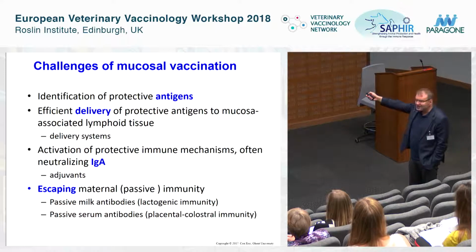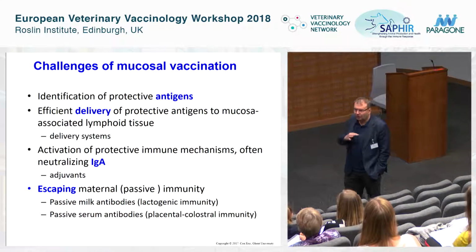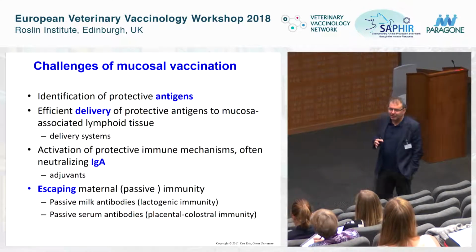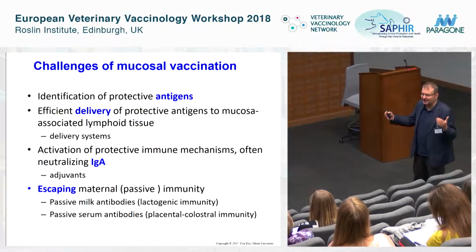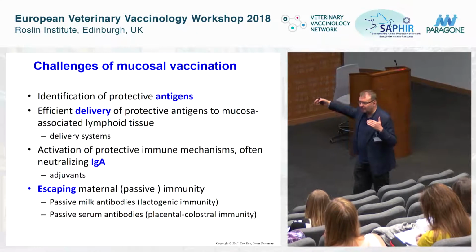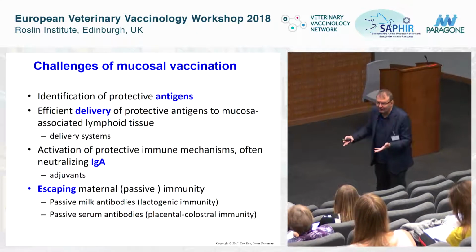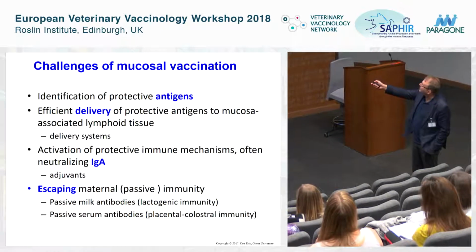Mostly, IgA is working excellent. If you have IgA antibodies against most pathogens, it can completely neutralize the pathogen. But mucosal IgA is limited in time at the site of the mucosa, so it easily disappears after 3 months. And then, of course, you have invasion and other mechanisms. Memory responses should play a role.